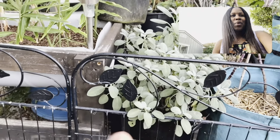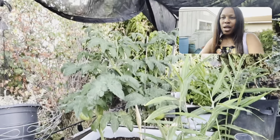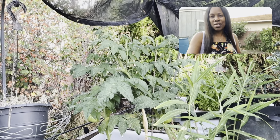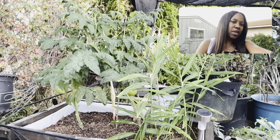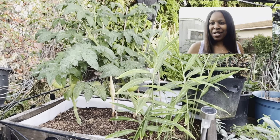So every so often, because those are perennials, I'll take them out of the container, I'll loosen up the roots and add more nutrients to the soil, because you know the soil gets depleted as you continuously water. So right here I have a super bush tomato, well actually 2 super bush tomatoes, and then more ginger. I try to grow ginger all throughout the garden so that I never run out.